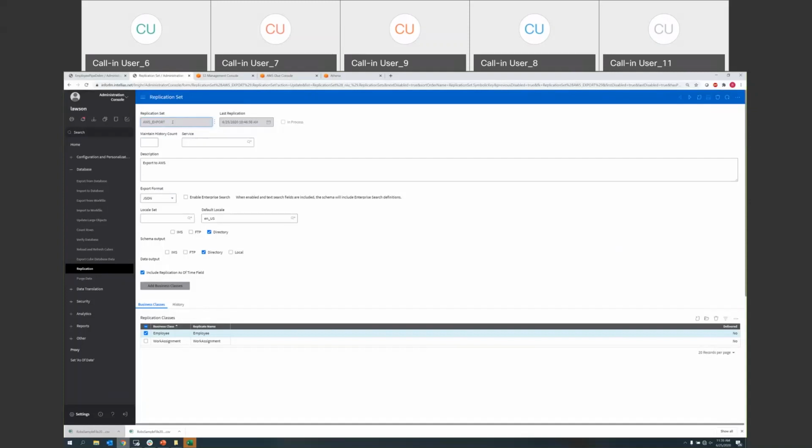Again, it's very similar to file creation utilities. We're running export, description, replication set. We need to specify the format of the data. So like I said earlier, this is more for dumping data. We're not doing detailed transformations of it for an interface feed. There's fewer options. I'm picking the JSON format. In this example, I actually am running an on-premise Landmark server, so I'm just putting it to the directory that we would be doing FTP or IMS in the cloud. And then we pick our tables or our business classes we want to pull out from.